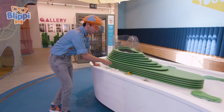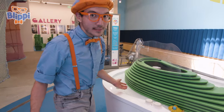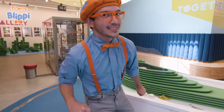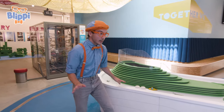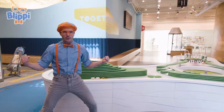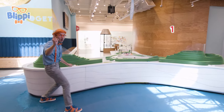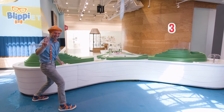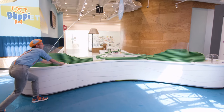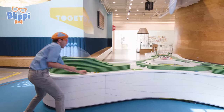Look at this. See, when I press this big button, something really amazing and really wet is going to happen. Are you ready? Keep your eye over here and your eye over here. Here we go. I'm gonna press the button on the count of three. One, two, three. Did you see it? Whoa!